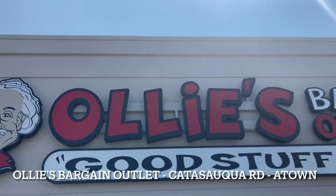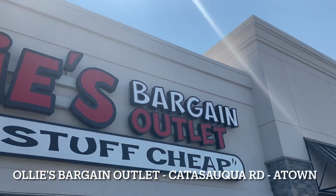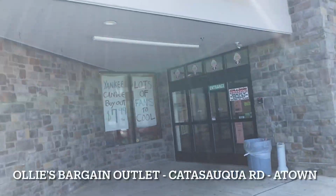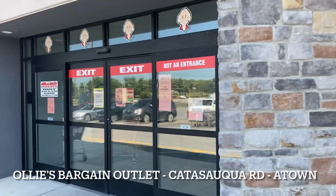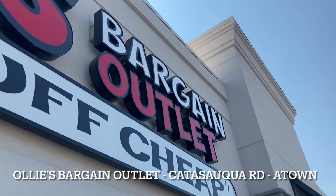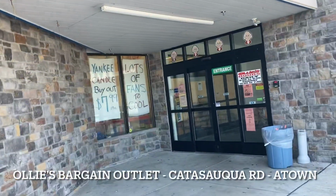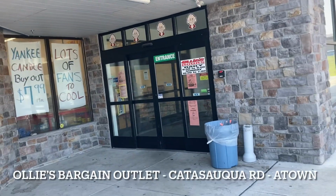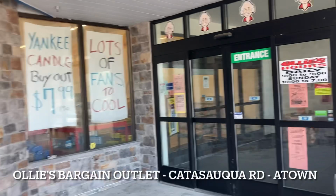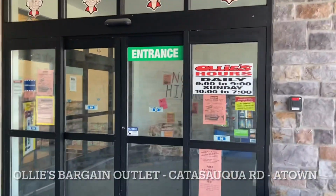We are on a random toy hunt to Ollie's today, a discount outlet bargain store, because supposedly in a circular there were pictures of Marvel Legends hitting these stores at a very discounted price. If you didn't know, Ollie's is a bargain outlet store, kind of like Dirt Cheap, down on the West Coast and down South, I believe. So we're going to go inside and see what they have and maybe score some awesome cheap Marvel Legends and collectibles. Let's see what's inside, shall we?